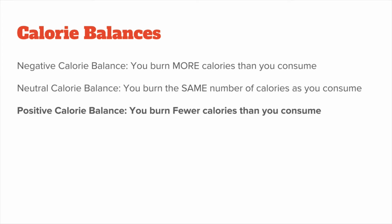The third and last state is a positive calorie balance. Here, more energy is consumed through food than is being burned to produce body processes or movement. The extra calories are then stored as either glycogen in the muscle and liver or as fat.